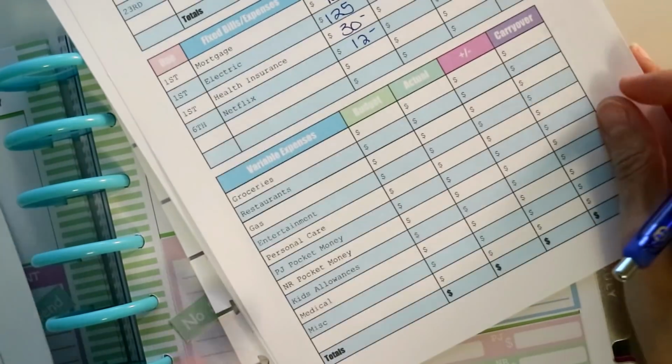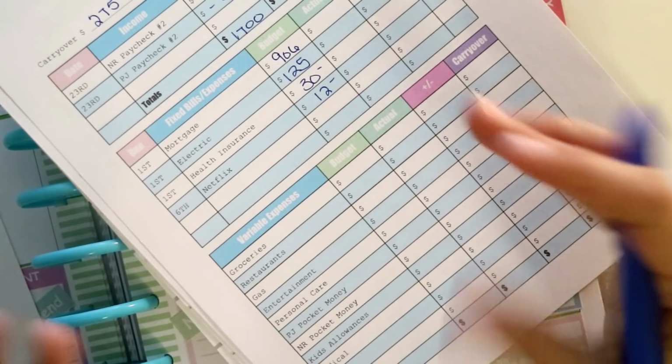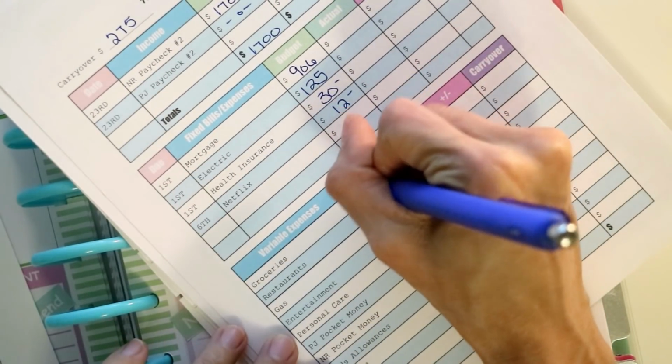For variable expenses, I take what I budgeted for the total month's groceries, which is $760, and I take half of that, so it's $380.